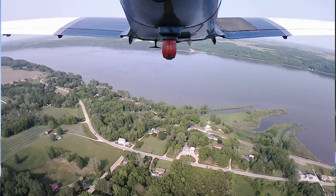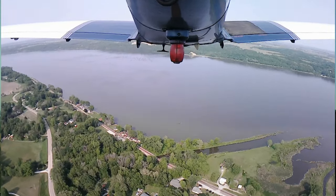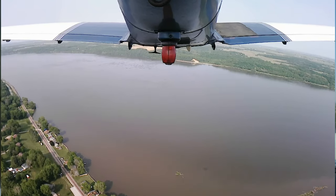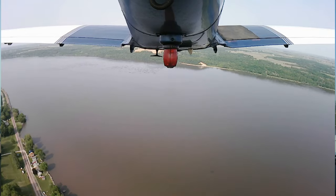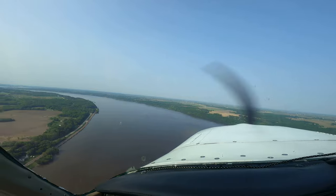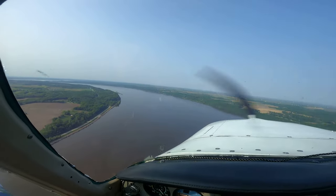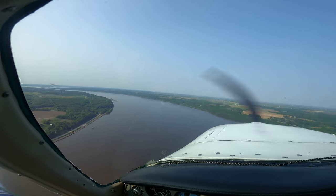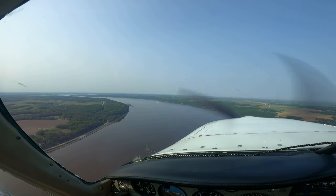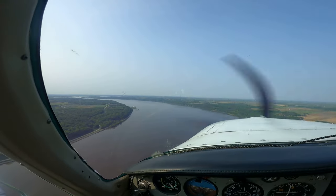Monroe City, Barger 42812, about 2 miles south of the airport at 2,000 feet. We'll be overflying for a left-hand downwind for runway 9, full stop, Monroe City. And we're just going to fly down the river here. How cool is this? The Mississippi River. Just kind of keeping it slow, doing 100 miles an hour right now, 105. The slow climb.